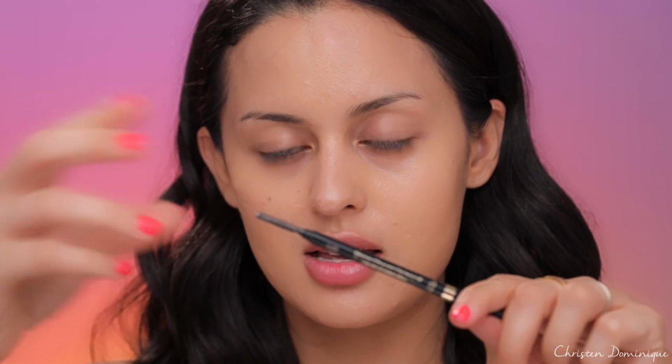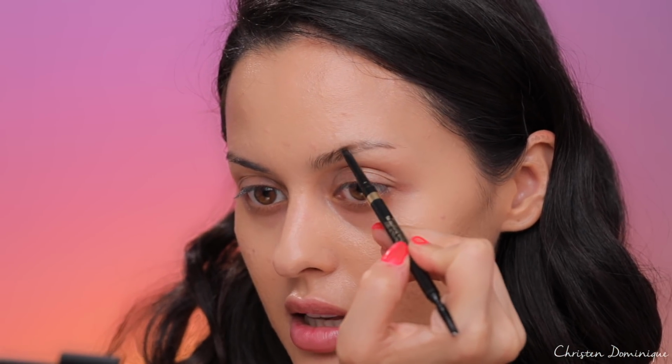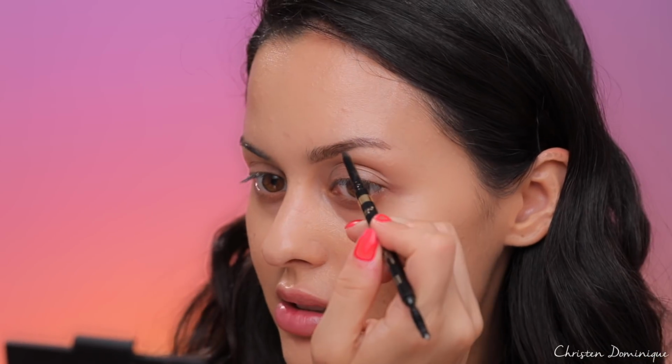For the brows, I'm gonna use this hairy eyebrow pencil. This is the L'Oreal Brow Stylist Definer in the shade Brunette. So I'm just gonna fill in my brows ever so naturally. And then usually if I fill them in and they're pretty natural looking, I'll go in heavier towards the end depending on how intense my eye look is. So I'm just gonna go for kind of a natural brow right now.